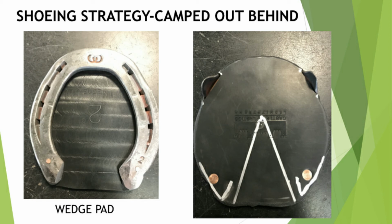Here's your shoe, a little extended. Not much of an extended heel, just enough to give a little more support, a little more length, and there's your wedge.